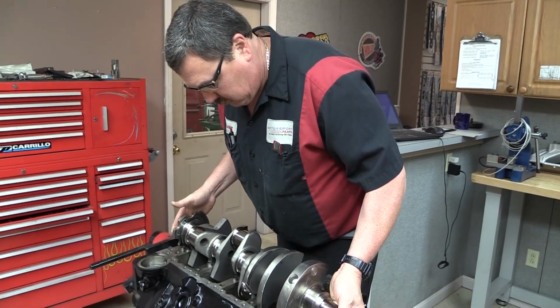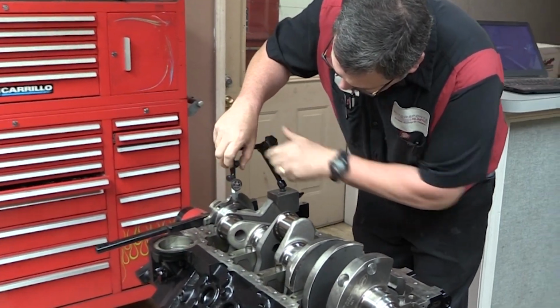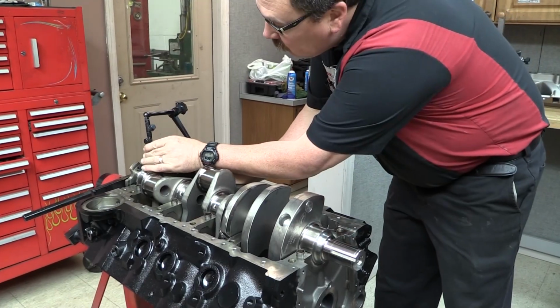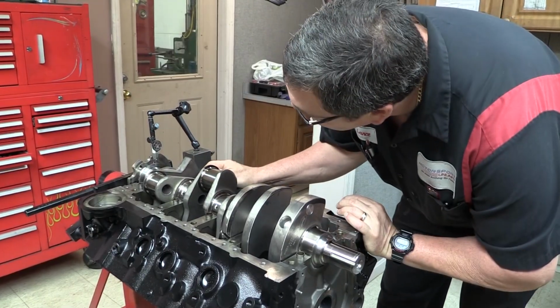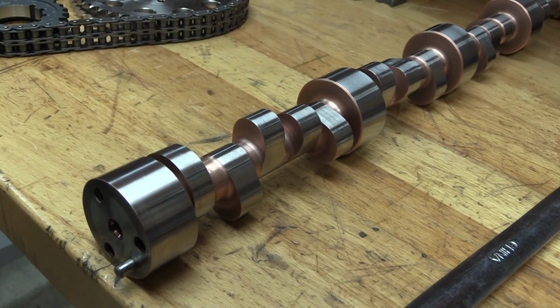With the block prepped and ready to go, Stillwell drops in the forged PBM crank just to quickly check crankshaft thrust. It checked out with 0.08 of an inch of thrust, which is well within spec, so the crank is set aside and we'll get back to it in just a moment.